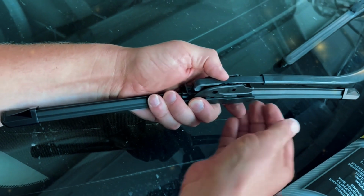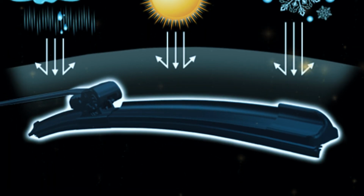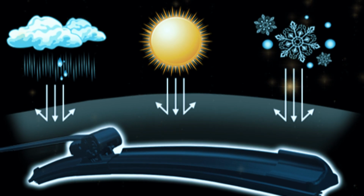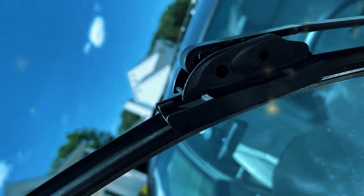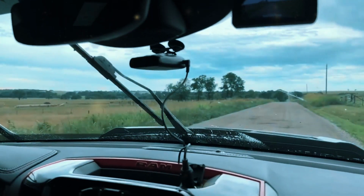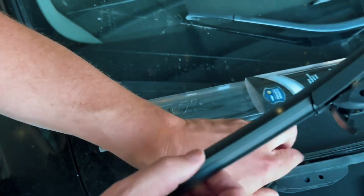One of the standout features of these wiper blades is their climate defense technology, which helps protect the blades from harmful UV rays, ozone, and other elements that typically cause rubber blades to degrade. Additionally, the blades are coated with a proprietary graphite formula, ensuring a smooth, streak-free wipe while boosting water repellency. This is particularly useful in heavy rain, as it allows water to bead up and roll off the windshield more effectively, improving visibility. The design also reduces noise, offering a quieter wiping experience than many other blades on the market.